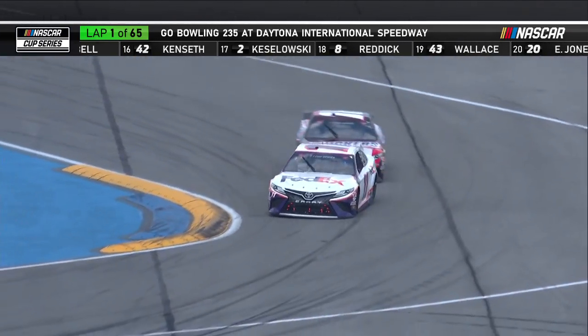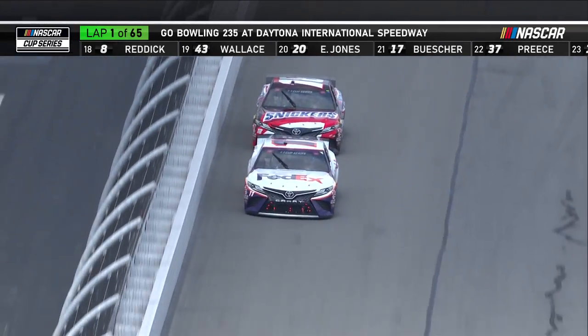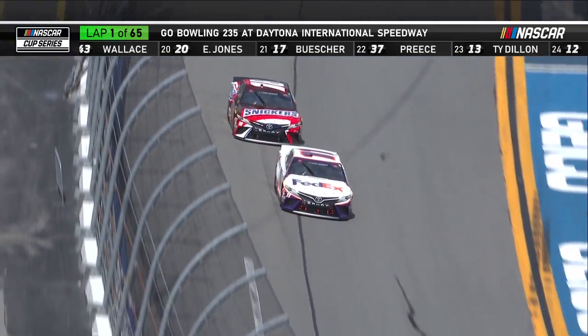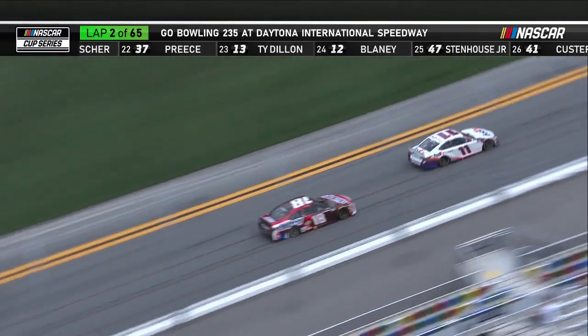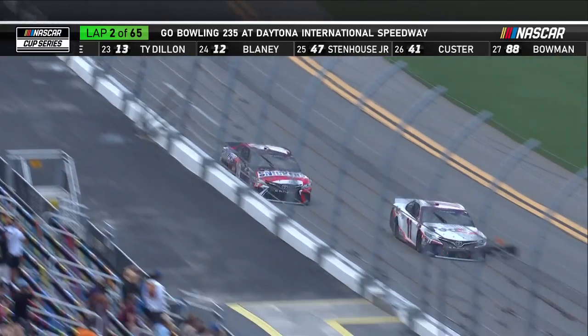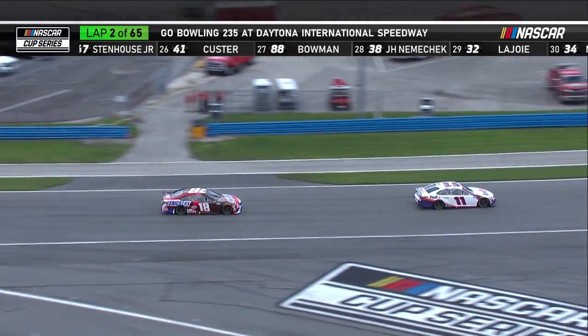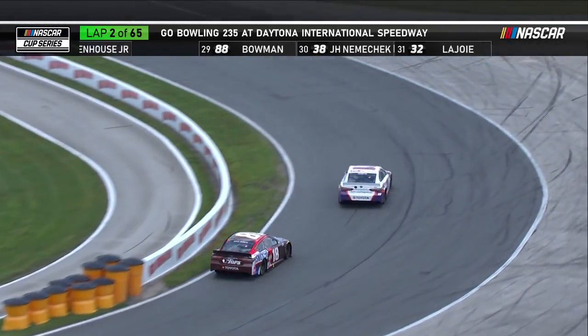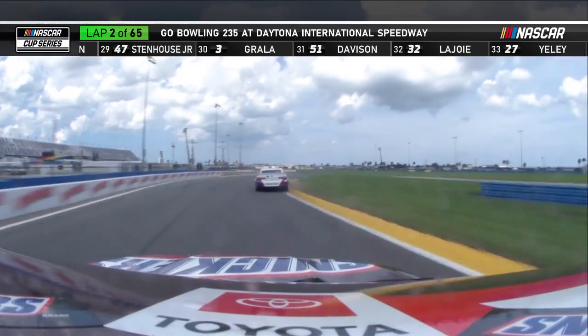These are teammates. Denny Hamlin has the 18 of Kyle Busch chasing after him. Lap 1 at the road course is led by Denny Hamlin. The first laps ever turned by NASCAR's Cup Series here on the road course. What a great job by this entire field to get through this first lap with no idea of what they were getting themselves into without any big issues.